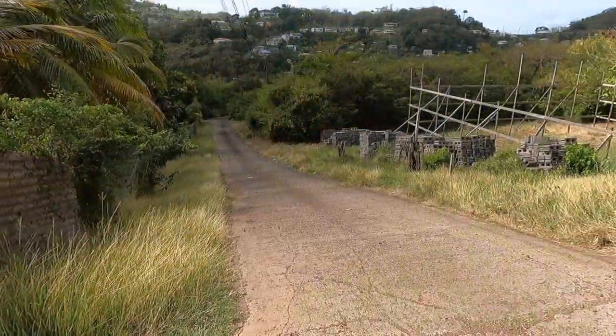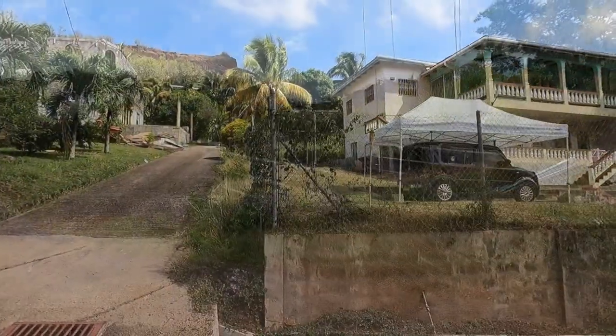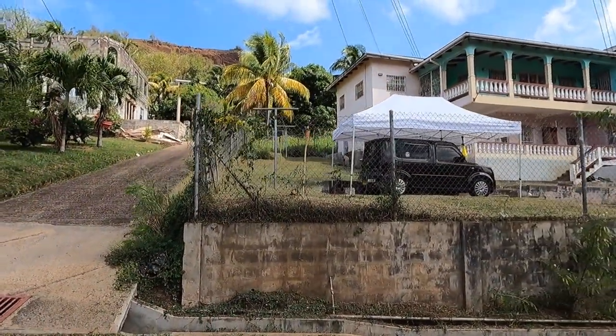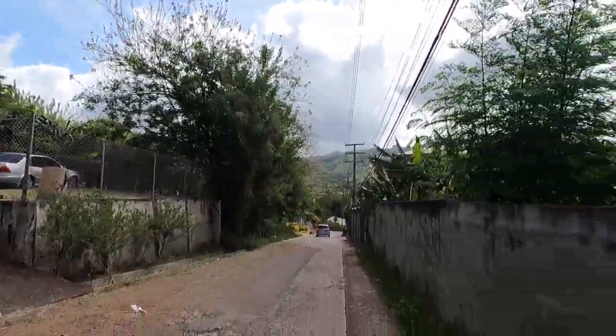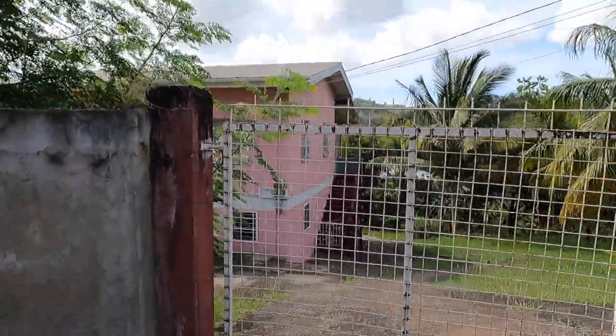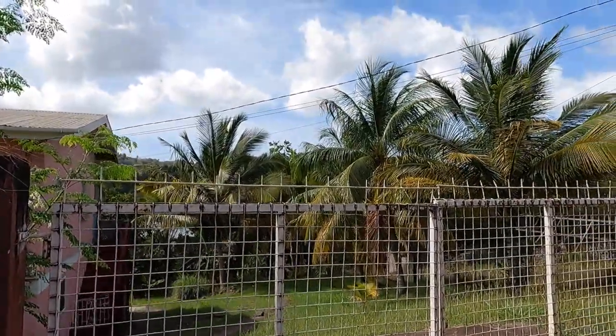There's another road going down here. Somebody seems to be building. We have another house in construction, and this beautiful house here with the Grenada flag in front of it. Pink one to my right. Lots of coconut trees. Hello.